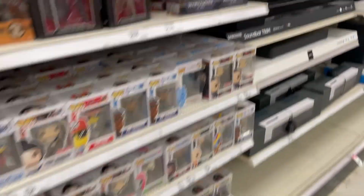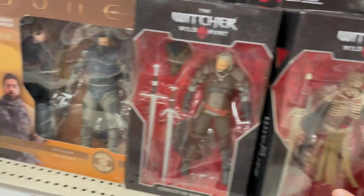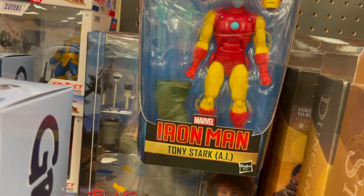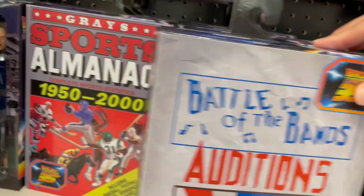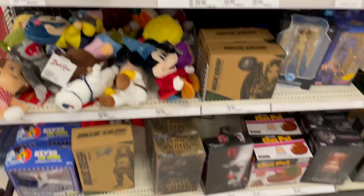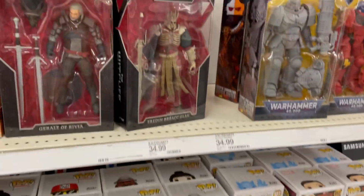Let's see what they got. Ooh, I know a friend that would be really interested in some of this Warhammer stuff. That's pretty cool, actually. They got some Witcher stuff, not really interested in any of this. Looks like they got a new Marvel Legends AI Tony Stark here, so that's cool. Gremlin stuff, Back to the Future. Let's see, more Back to the Future. Sports Maniac, I don't really know who this guy is. Let's see. King Kong down there. It's a ton of Pops, which I actually used to collect, but I don't like so much now.